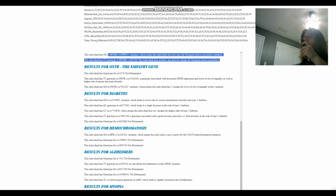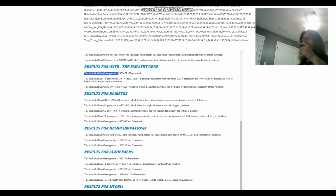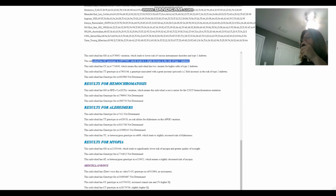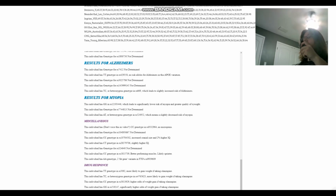For OXTR, lower levels of empathy here and lower levels of empathy here. Probably lower levels, I can't pronounce. Probably lower levels of empathy here as well. For diabetes, AC here, which leads to a slight decrease in the risk of type 1 diabetes. For hemochromatosis, GG here, which means not a carrier. For Alzheimer's, not a carrier.